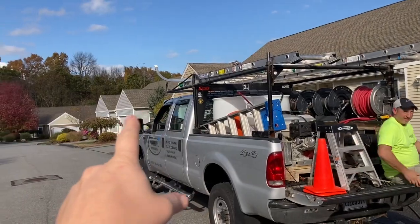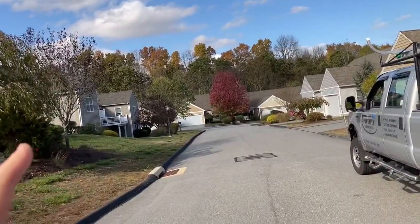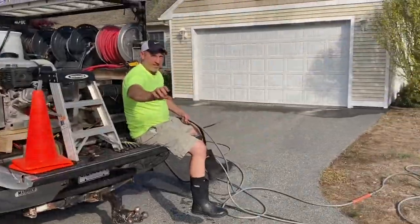We got one more here. Then we got to get this rig turned around so we can do the same thing on the inside. But we're gonna let Tony take some video from the tailgate.